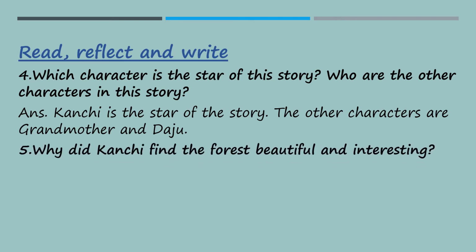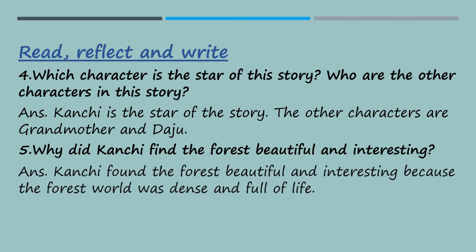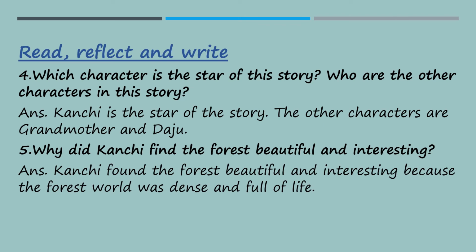Why did Kanchi find the forest beautiful and interesting? So children, why do you think Kanchi finds the forest beautiful and interesting? Yes, your answer must be Kanchi found the forest beautiful and interesting because the forest world was dense and full of life. So there were different types of plants, flowers, some birds, and different animals as we have seen in the story. So we will write down the answer.